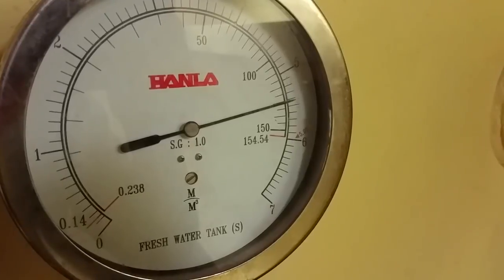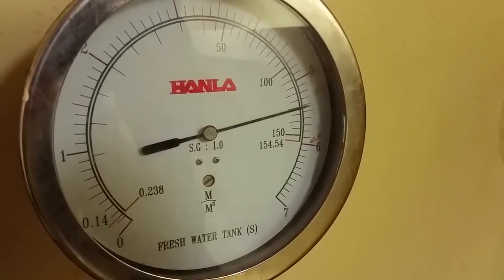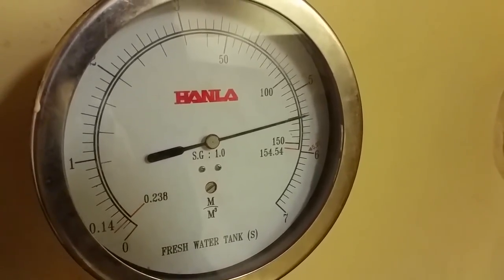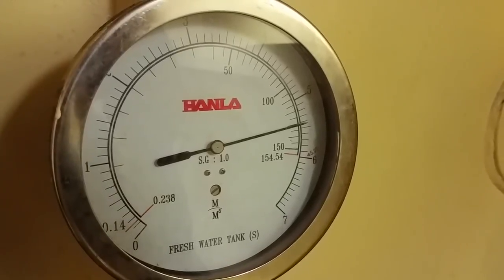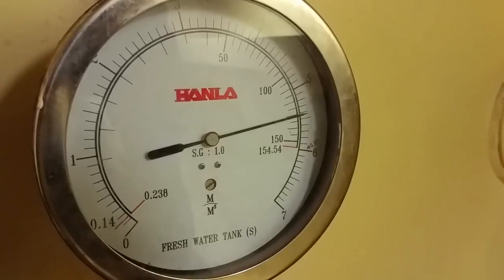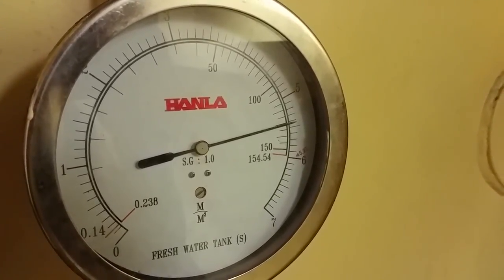Okay guys, we're about 130 cubic meters now. So we'll go up to about 150. That'll be about topped off. Then we'll disconnect and we'll be all done. The water tanks will be full. And this is the potable water. That's the water we use in the house for shower, sink, everything. Fresh water.